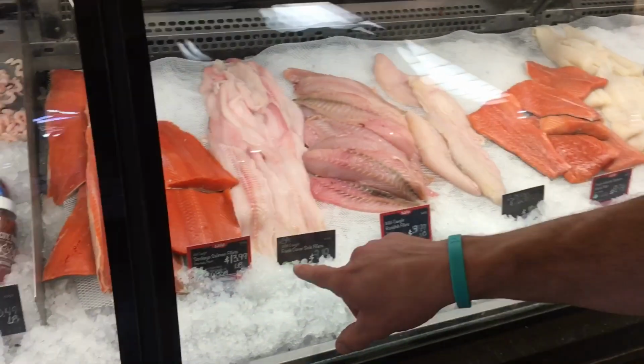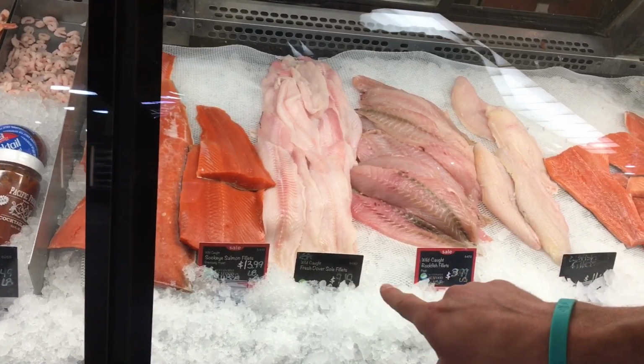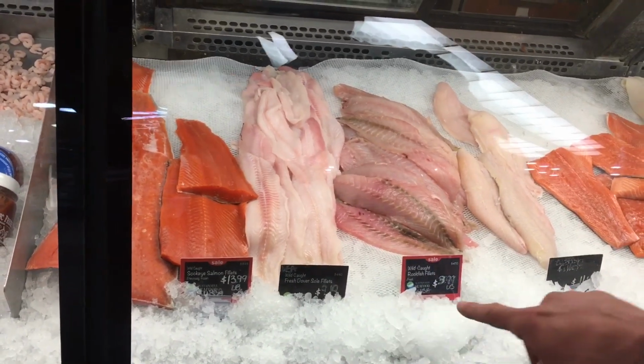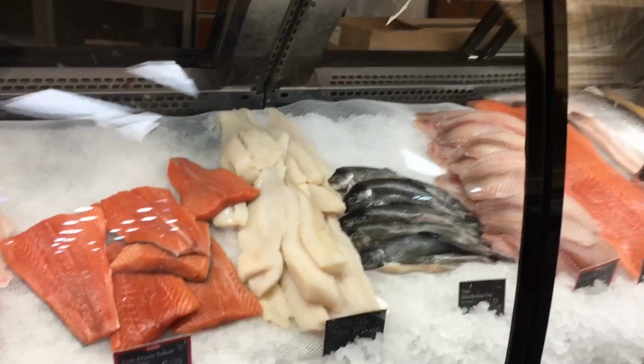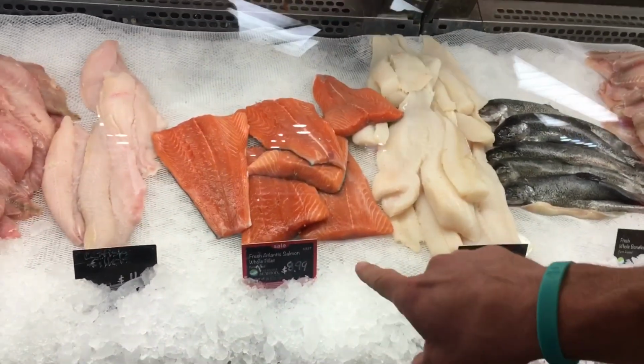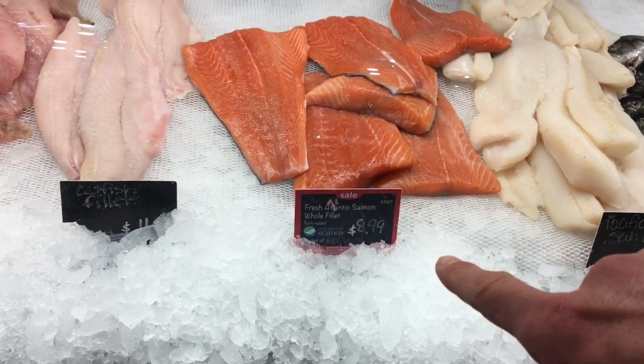If you look at this sockeye salmon here, you're going to see on the top left it says wild caught. Same thing with the Dover, wild caught, that's good stuff, and rockfish, wild caught, great. But check this out, a lot of people get confused with that. On the fresh Atlantic salmon, go down a little bit further, you're going to see farm raised right next to that. That's stuff we want to stay away from. So keep your eye not on the word fresh, but on the words wild caught.